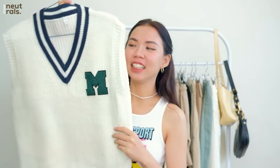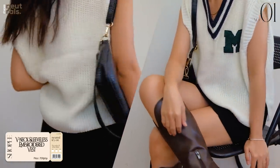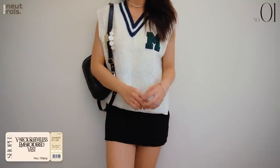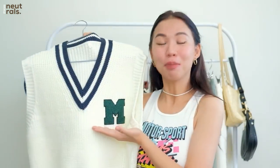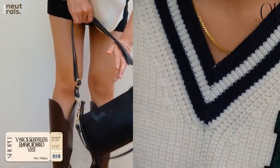Ito talaga, the vest. So this is a knitted crocheted. Parang crocheted na siya. Crocheted na vest. It's a boxy cut na vest. And it has this letter M, which represents me because they call me RM here sa bahay. Pero in short, M na lang yung tawag nila sa akin. This is perfect for me! And then, I chose the size medium.